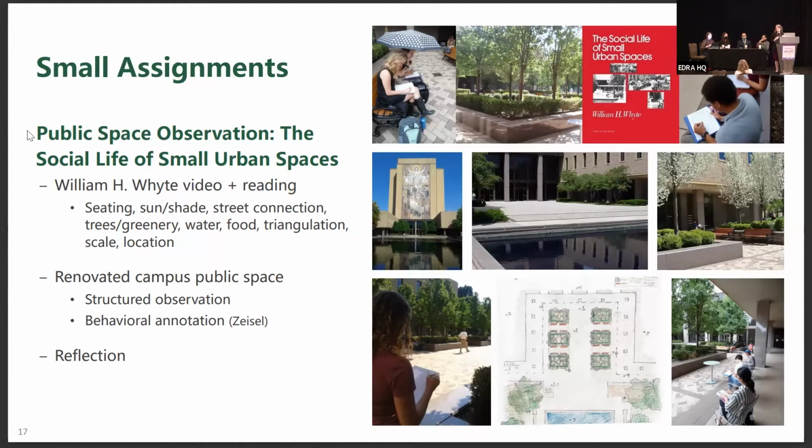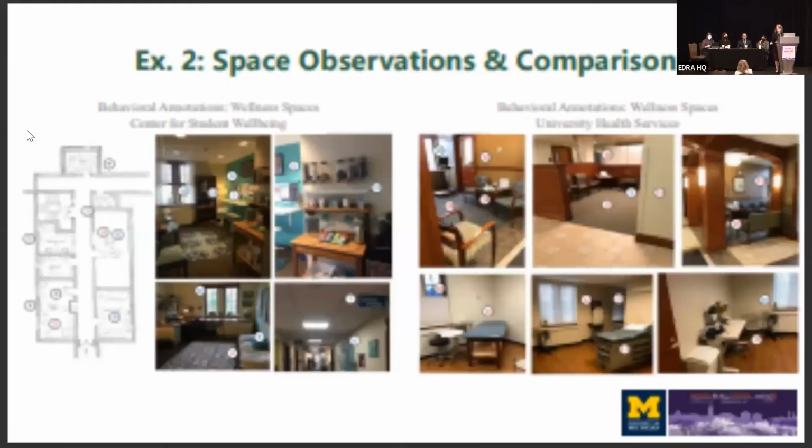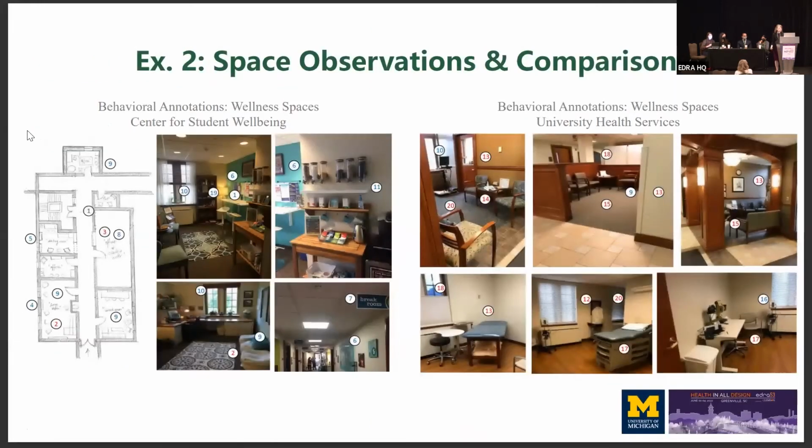We used Zeisel's behavioral annotations to then evaluate the space based on the components talked about by White. And then they thought about how public spaces on campus and beyond would connect to health and sustainability. They also used the behavioral annotations again to compare spaces on campus when we introduced the environmental psychology concepts.